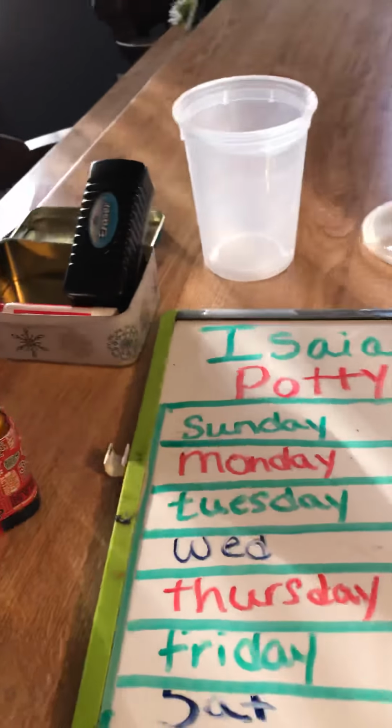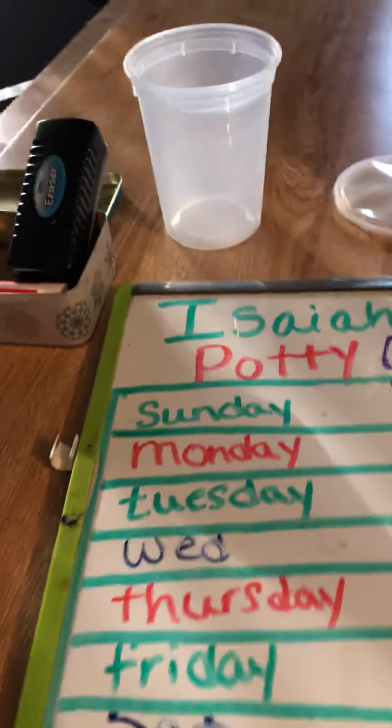Now, I have terrible handwriting. Hang on, let me get out here. I have terrible handwriting because I have carpal tunnel, neuropathy, whatever in my hand. So please don't pay attention to that.